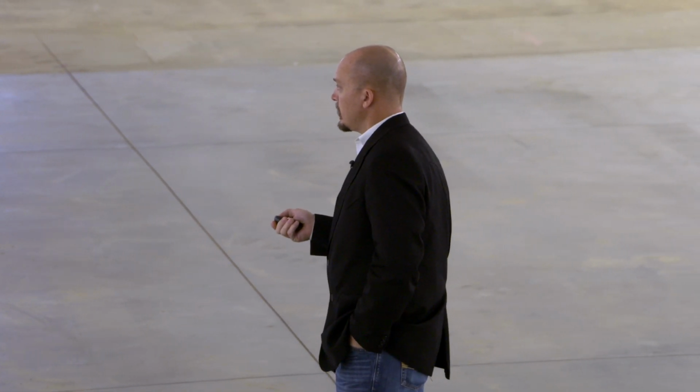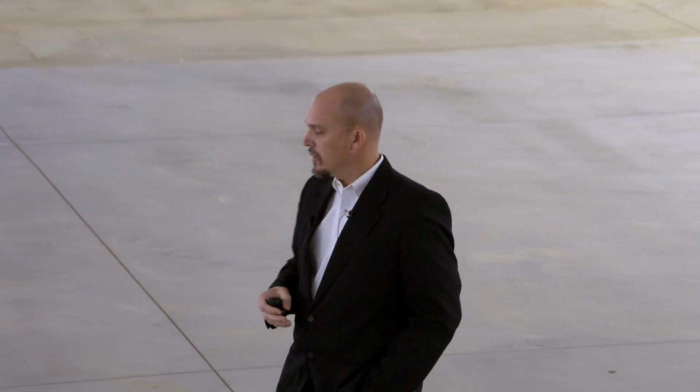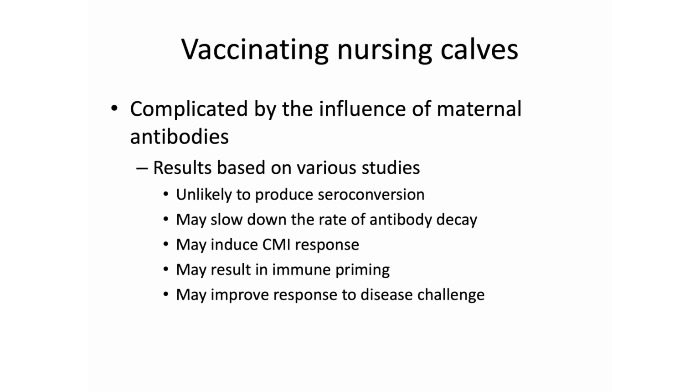So they don't produce an antibody titer, but there may be some other advantages and other benefits to vaccinating them there, even though we can't measure a change in antibody titer. Some studies show that it slows down the rate at which those antibodies decay, so their antibodies last longer, they stay around longer, so the calf's protected for longer.